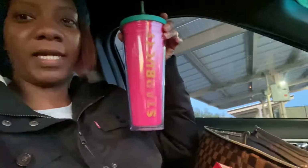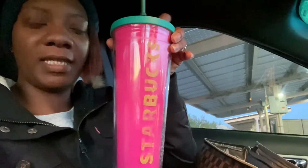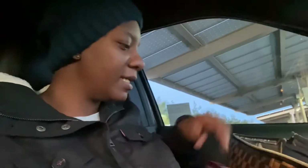I usually put it in this big Starbucks cup. I just put my coffee and then the whole thing of protein in it. I usually drink that every morning on my way to work. And let me see what else I have in there.